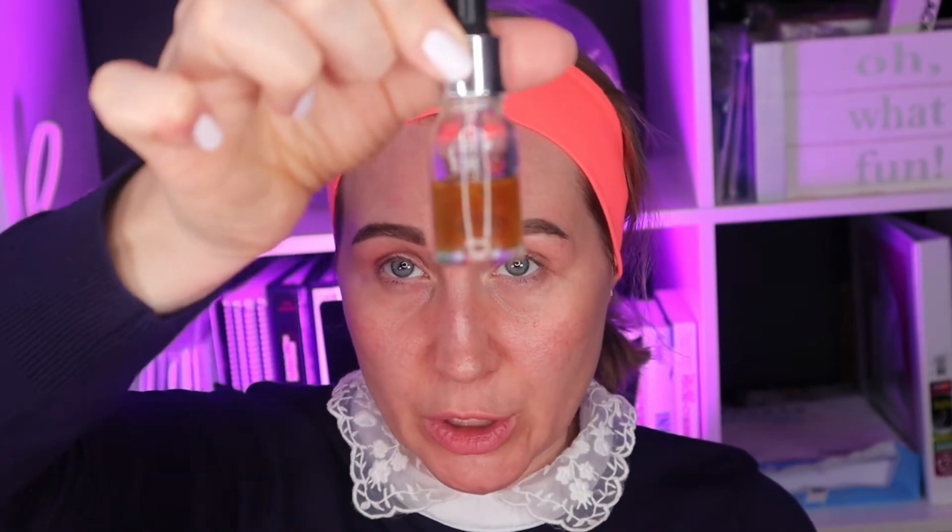The very first thing that I did was actually use self-tanner. It's probably not developed completely yet, but I'm using a very gentle formula on the face. These are the drops. You literally put 3 or 4 drops in your moisturizer and put it over your face, and you get this healthy glow.